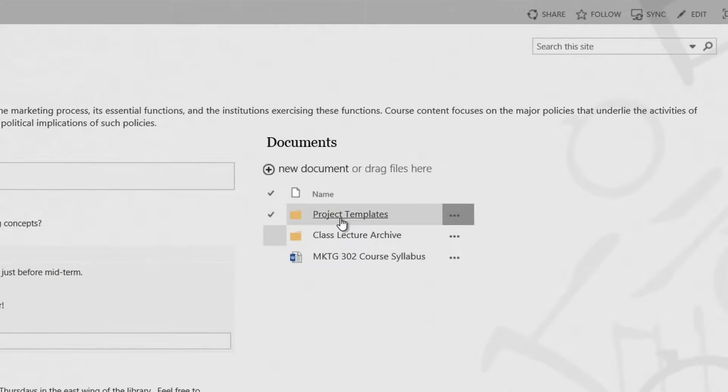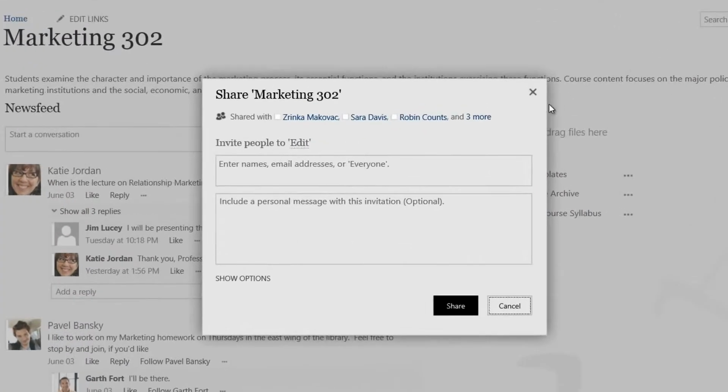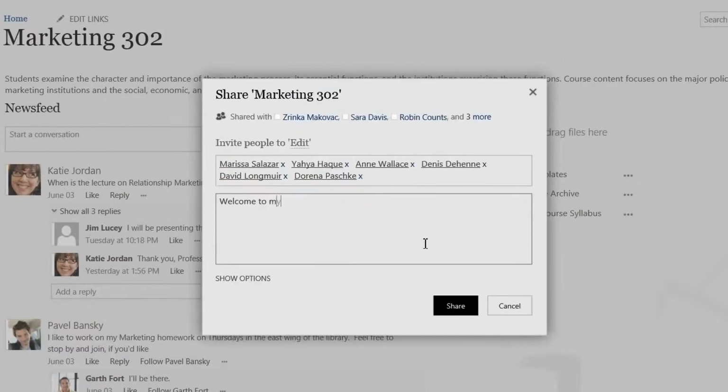I can share the project templates that I have. I can see my class lectures. I can offer the syllabus. I also have a news feed where I can talk to some of the students and they can ask questions to me. I'm going to type a message to them: welcome to my class.